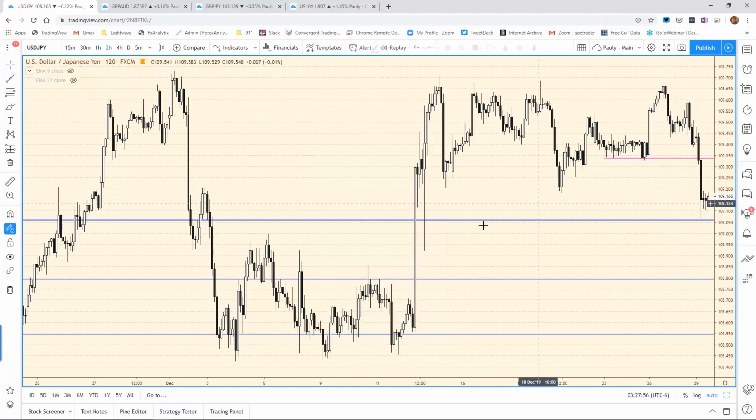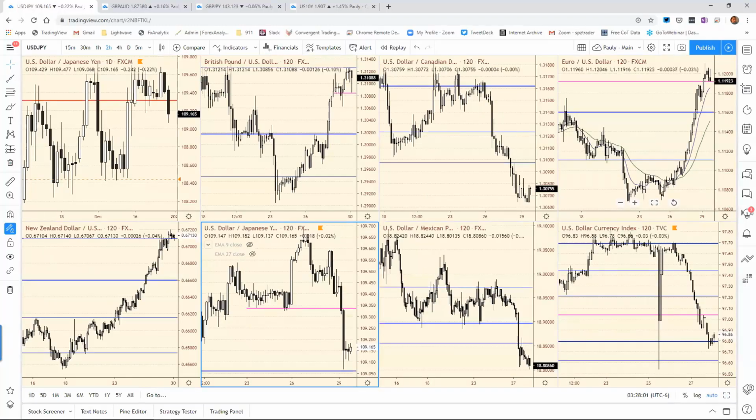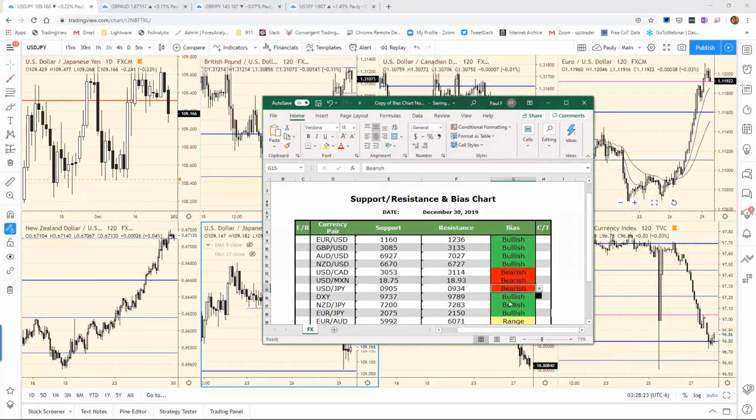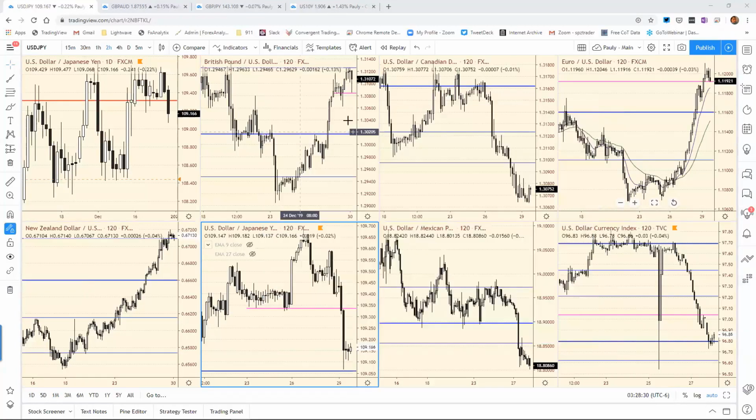We'll mark that like that, right? 934. Well, we're going to put a range until we get two consecutive daily closes. It's not bearish. So let's go moving now to the cash dollar index.